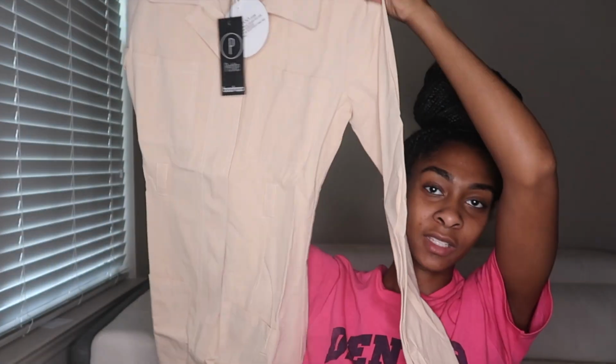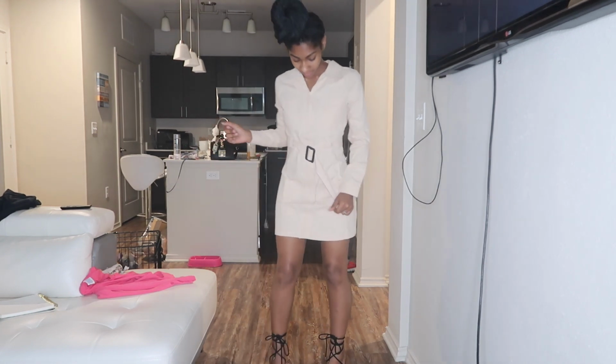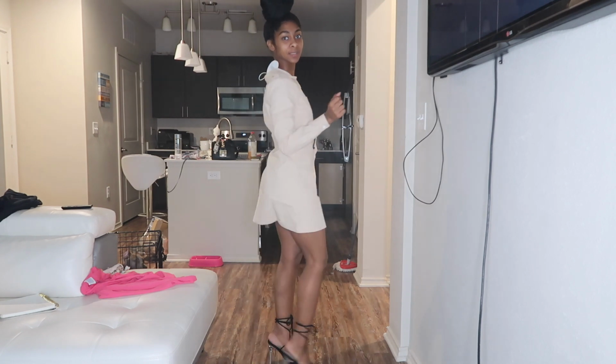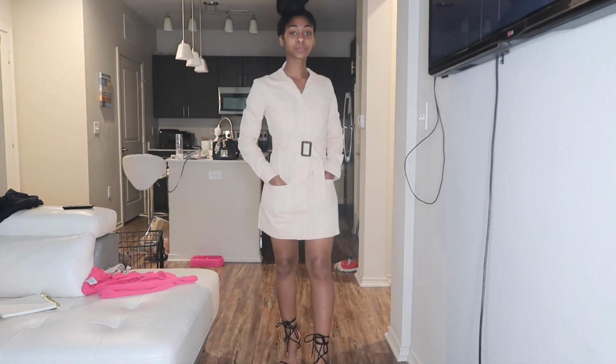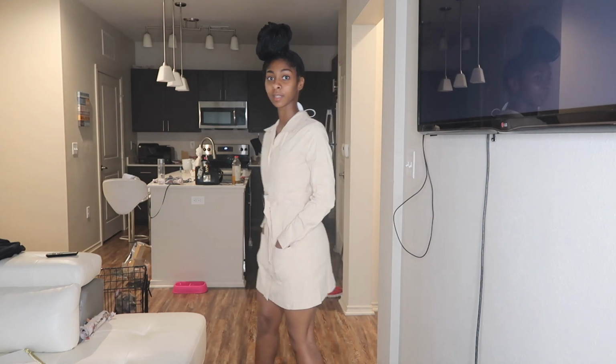Okay. It's a dress. I'm gonna have to put this on for y'all because it's cute. Alright, y'all. So, this is look number one. As y'all can see, I got my heels on. Yeah, I love the look. It's so cute. And this is, yeah, I love it.